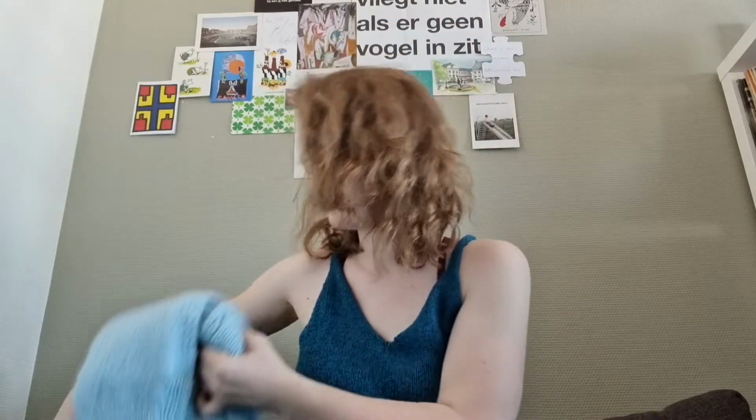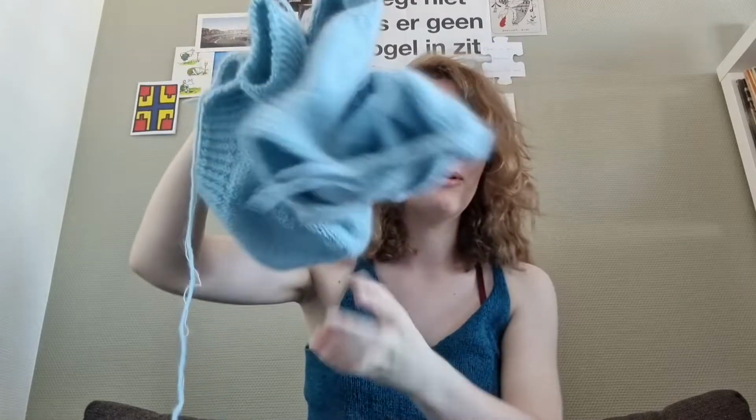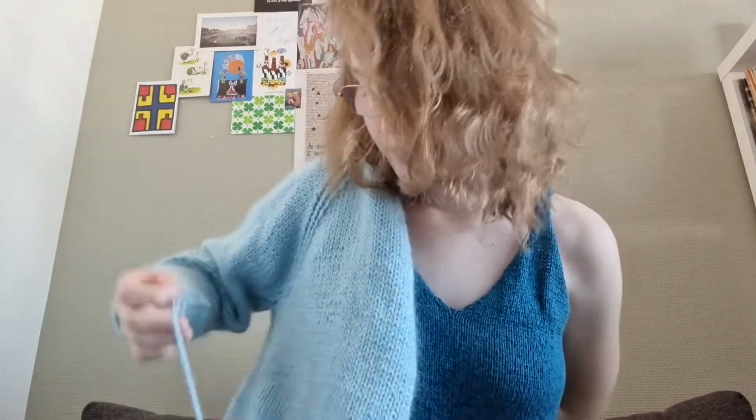So firstly, I have three finished objects to share with you. To start with this bulky thing. I finished this literally yesterday evening, but it doesn't matter. It's this lovely cardigan. I'll pop it on for you. I still have to do all the ends, but oh well. And I have to buy buttons still.